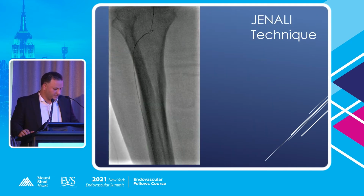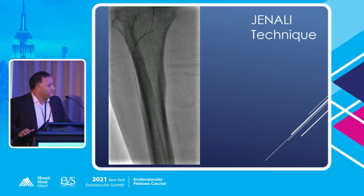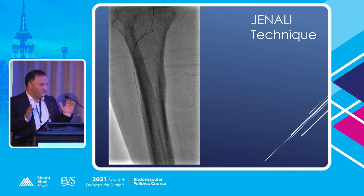Some of the tricks that we used when we used the dorsalis pedis, there's a described technique called the Jenali technique, and essentially once your wire hooks into something and tries to loop, you start twerking that wire, and that corkscrew effect will try to keep you within the vessel and will give you enough force to try to get you up there. The danger if you just use a straight wire is that, especially with the AT, you've got to be careful.